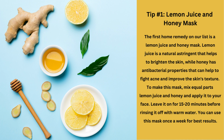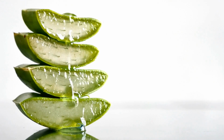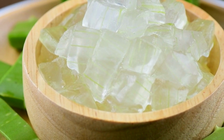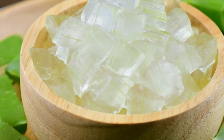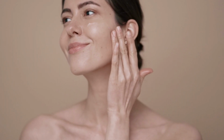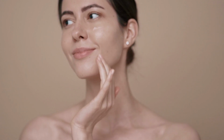Tip number 2: Aloe vera gel. The next home remedy is aloe vera gel. Aloe vera is known for its soothing and healing properties, but did you know that it can also help to brighten your skin? Aloe vera contains enzymes that help to remove dead skin cells and promote cell turnover. Simply apply a thin layer of aloe vera gel to your face and leave it on for 10 to 15 minutes before rinsing it off with warm water. You can use this remedy once or twice a week.